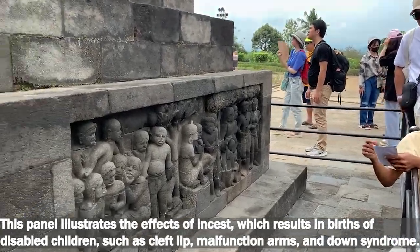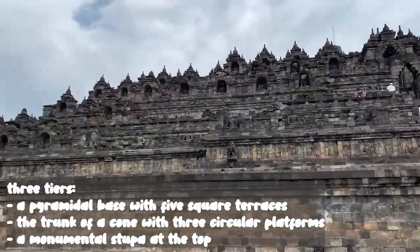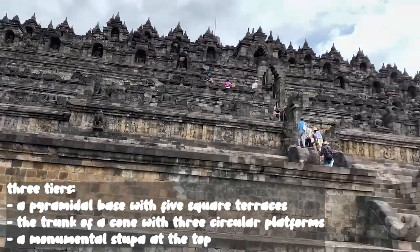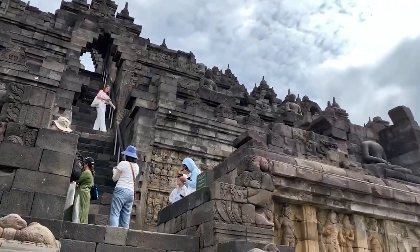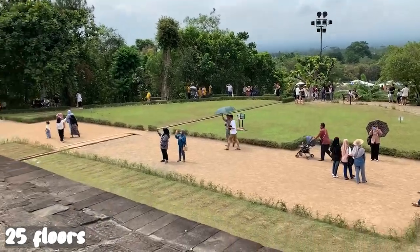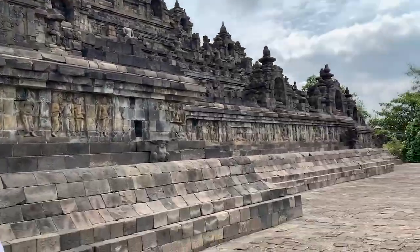The main temple is a stupa built in three tiers. A pyramidal base with five square terraces, the trunk of a cone with three circular platforms, and at the top a monumental stupa. Around the circular platforms are 72 stupas, each containing the statue of the Buddha. The temple has 25 floors. It remains a mystery how the architects carried rocks and lifted them to the higher floors.